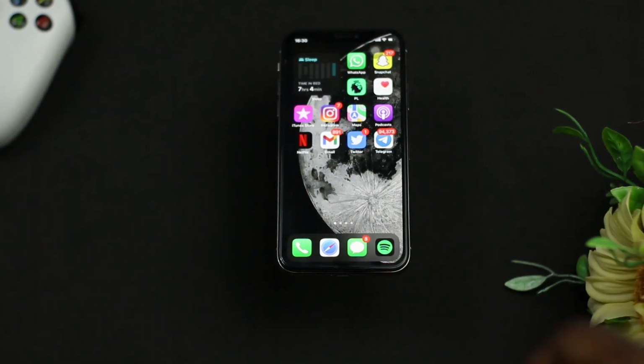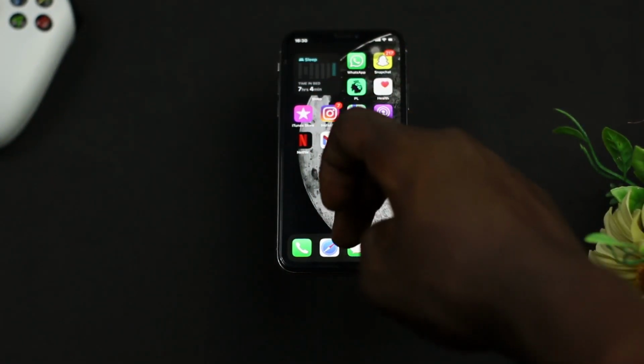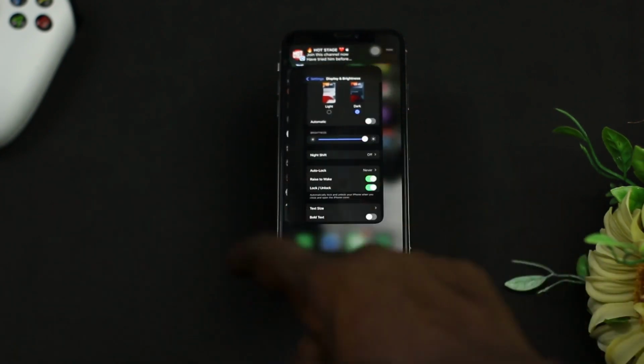Now, this phone was made in the year 2017, specifically September 12, and it came alongside the iPhone 8 Plus. But this was different because, of course, the design is completely different from what we had on the iPhone 8 Plus. Now, unfortunately, Apple doesn't make these devices anymore.